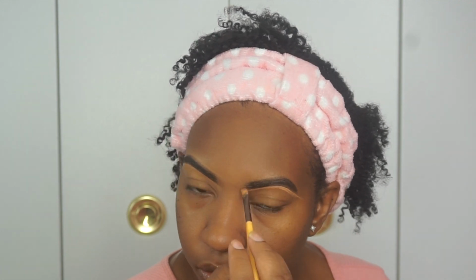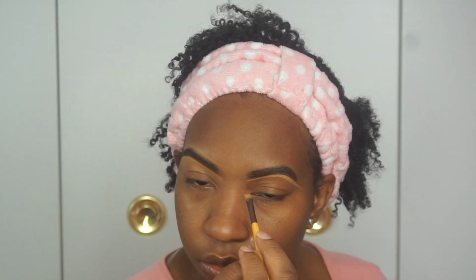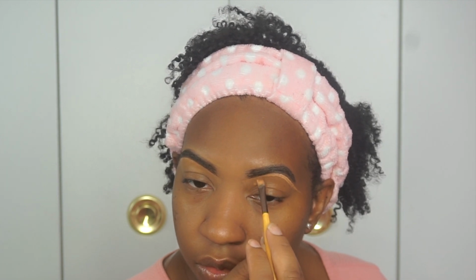As you can see, I'm not fast forwarding this in any way, shape, or form. It literally took me 5 minutes, which I'm so happy about, because your eyebrows, depending on if you have to draw in the shape or whatever, can take a long time, and I had things to do that day, so, yep, it took me 5 minutes to do my eyebrows.